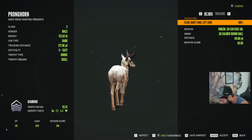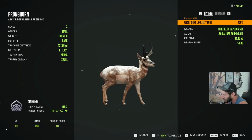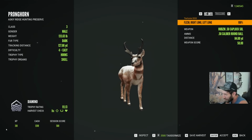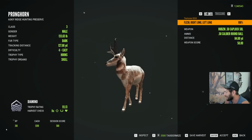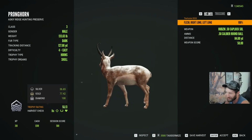111.13! Oh my god, I knew that was the big one. Yep. There it is. There it is right there. 111.13. Huge diamond pronghorn antelope with the 50 caliber round ball muzzleloader. I didn't even want to take an estimate. I was gonna say maybe like 105, but then again I didn't want to say anything.